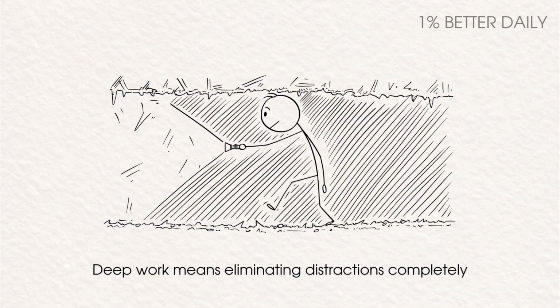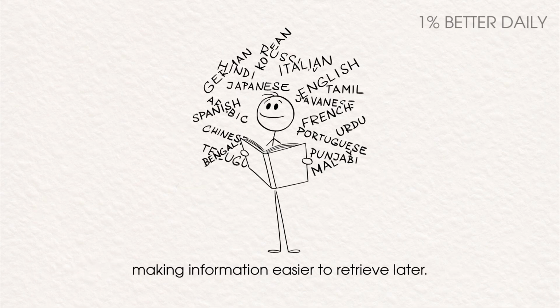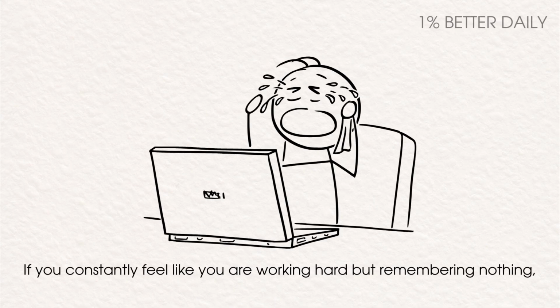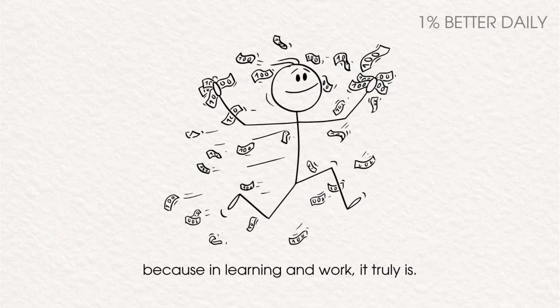Deep work means eliminating distractions completely for a defined period of time and giving your full cognitive energy to one task. When attention is focused, the brain creates stronger neural connections, making information easier to retrieve later. Many people blame their memory when the real problem is their environment. If you constantly feel like you are working hard but remembering nothing, the issue may not be your intelligence but your lack of uninterrupted focus. Protect your attention like it is your most valuable asset, because in learning and work, it truly is.